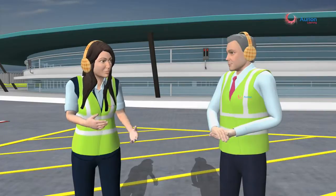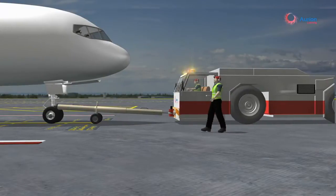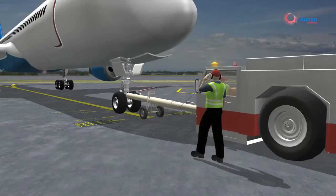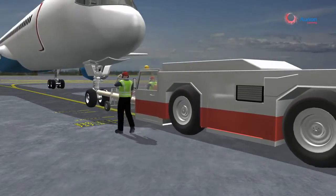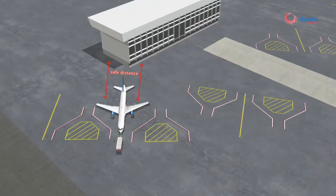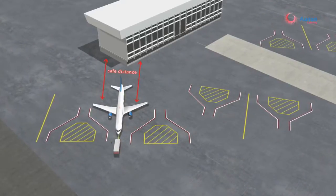Professor, why do aircraft need pushback? Aircraft need pushback in two cases. The first being when the aircraft is parked with nose facing the opposite direction from the taxiway. Since aircraft don't have a reverse gear, they need to be towed or pushed back to correct position. In the second case, when an aircraft is unable to start its engines due to proximity with the terminal building, which would result in jet blast damage.